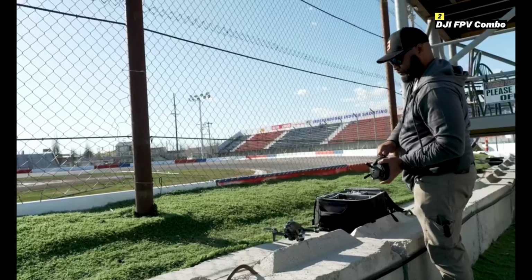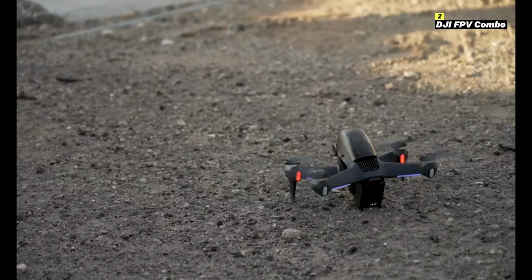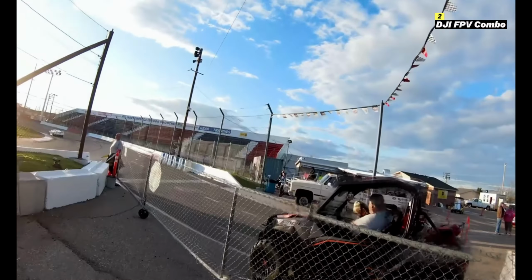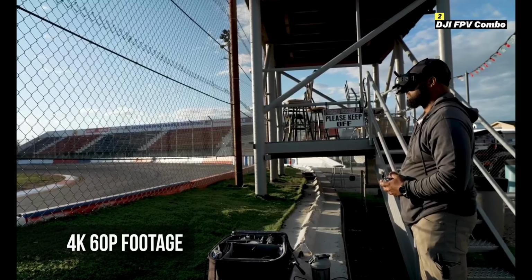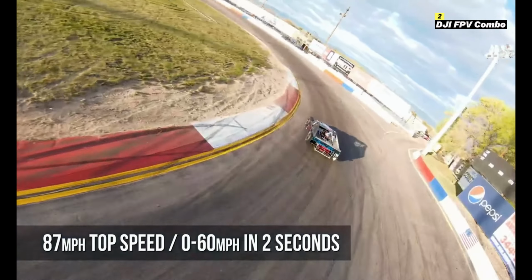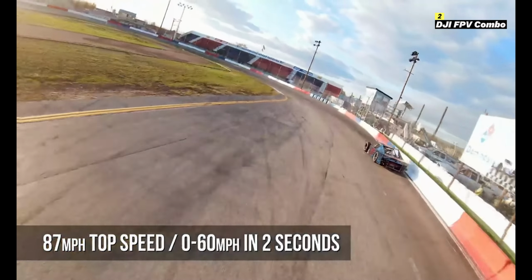Number 2 on this list is DJI FPV Combo. The DJI FPV Combo is a revolutionary drone system that combines the immersive thrill of first-person flying with DJI's signature innovation and reliability. Designed to provide an exhilarating flying experience, this FPV drone is perfect for beginners and seasoned pilots looking to capture breathtaking footage or dive into FPV racing.